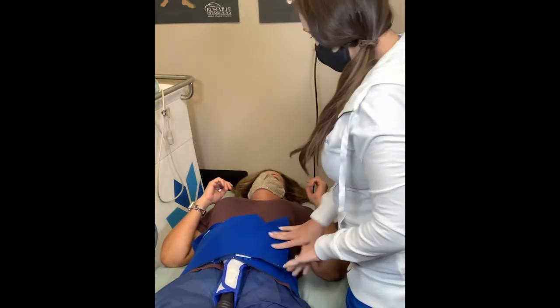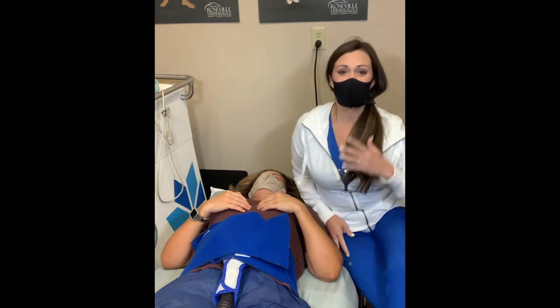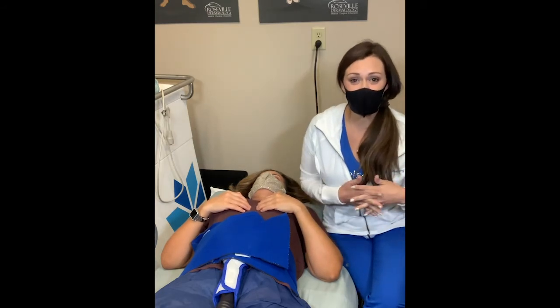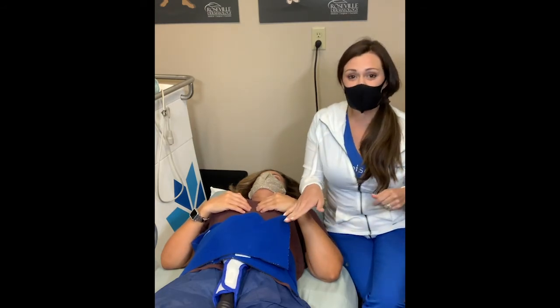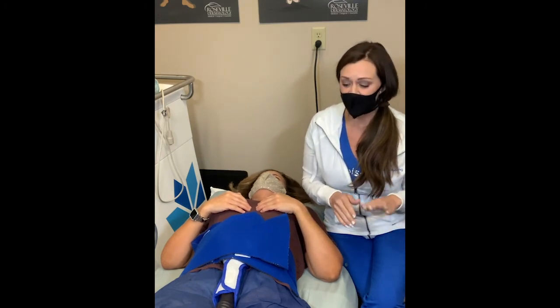Does it feel secure? Yeah. Okay. So with Cooltone, there is percentages of strength, and I have control over that. So I started Morgan at about 50%. It goes all the way up to 100%.